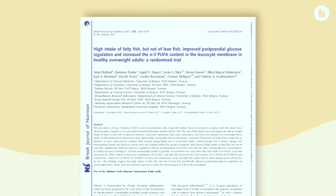Studies show that eating fatty fish may also help regulate your blood sugar. A study in 68 adults with overweight found that participants who consumed fatty fish had significant improvements in post-meal blood sugar levels compared with participants who consumed lean fish.